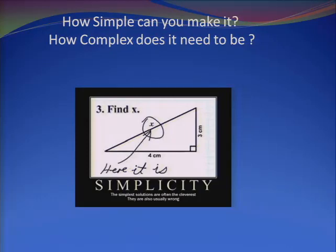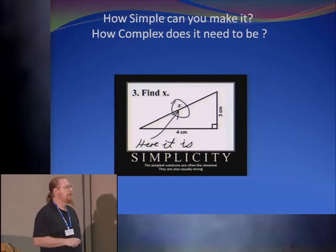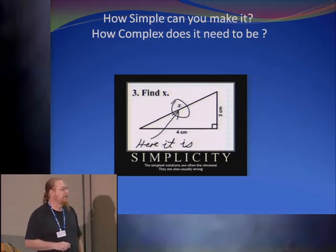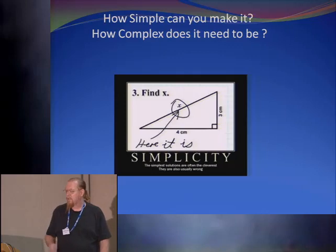Okay, as I said, we always start out simple, and two questions: how simple can you make it? How complex does it need to be? I think it's kind of exemplified here with the answer to this test question. It says find X, and the student says here it is. So sometimes the simplest answer might be very clever, but is often wrong. So in our case, it's a case of needing more complexity to make the system work.